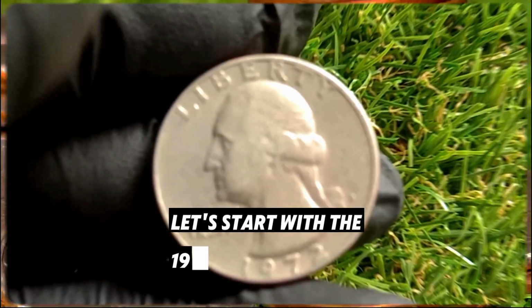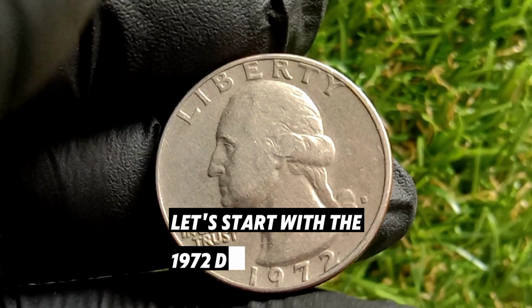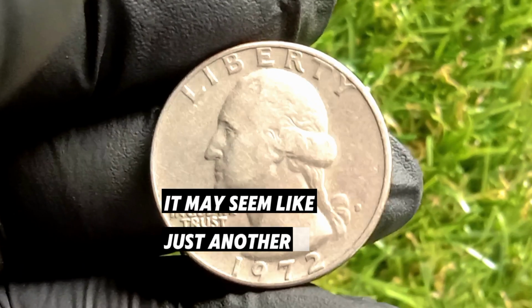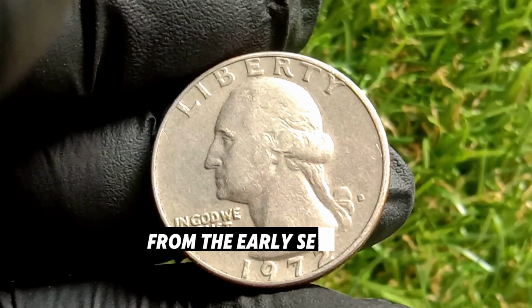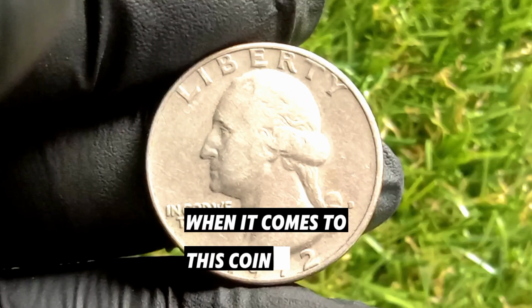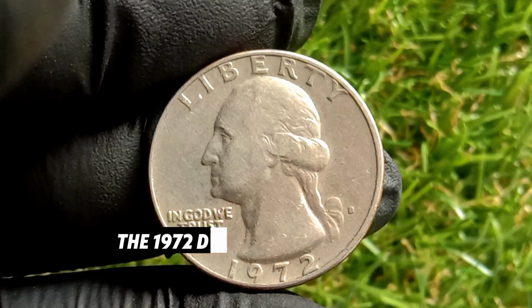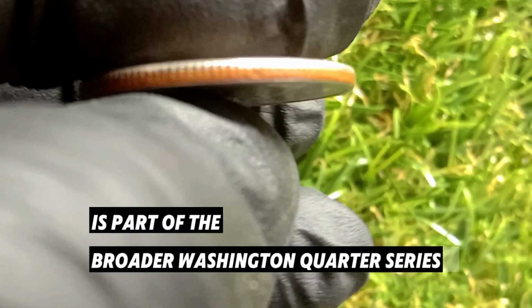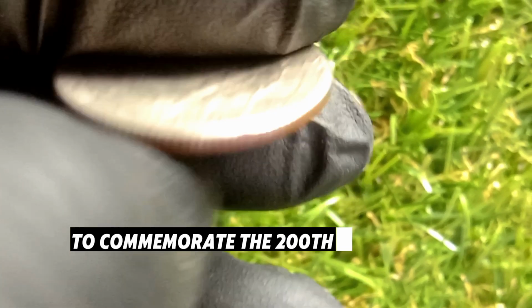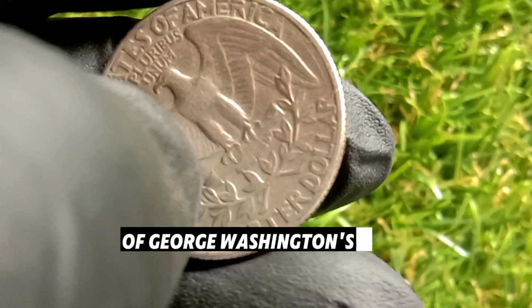Let's start with the 1972 D Washington Quarter. Now, at first glance, it may seem like just another piece of US currency from the early 70s, but there's a lot more than meets the eye when it comes to this coin. The 1972 D Washington Quarter is part of the broader Washington Quarter series, which was introduced in 1932 to commemorate the 200th anniversary of George Washington's birth.